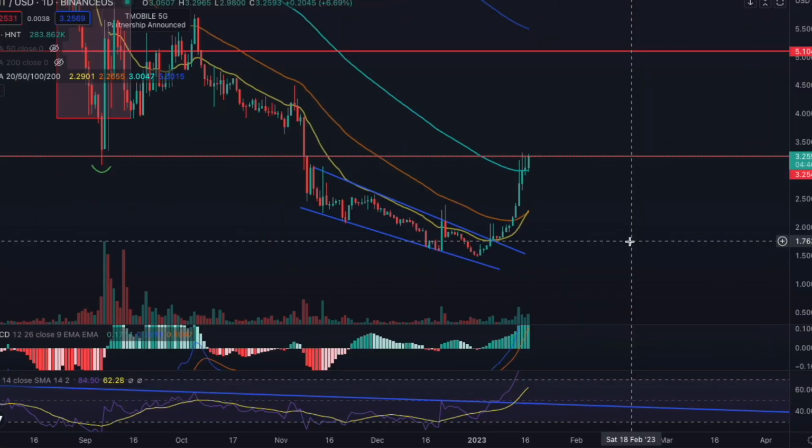So guys, that is what I am looking at here on multiple different time frames. Really, really exciting few days and weeks here for Helium. Incredible outperformance, the kind of outperformance we have been waiting for so many weeks and months.